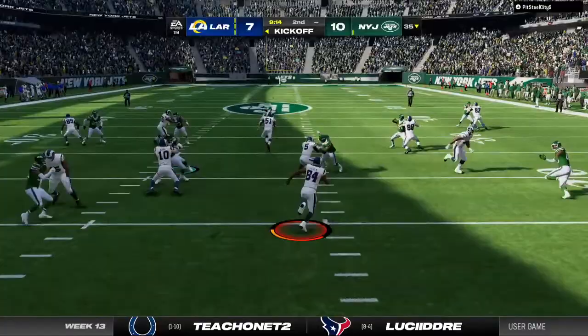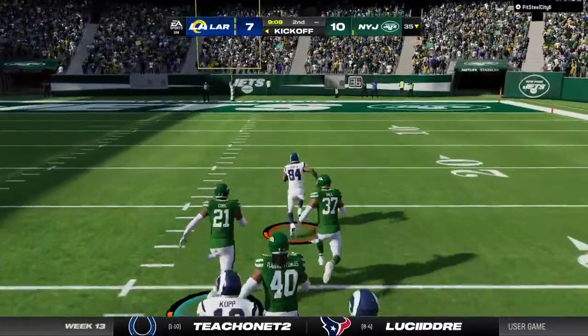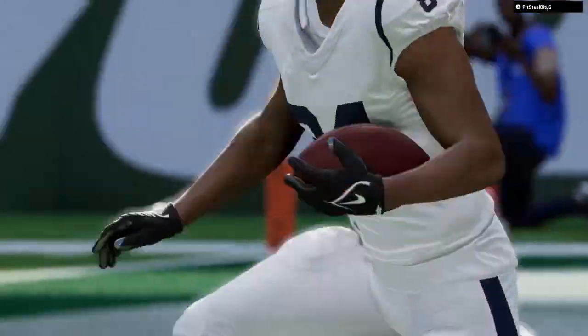Now Jamal Agnew from his end zone. Oh, a dangerous return man showing it here. Jamal Agnew. And he'll bring it back all the way. Touchdown.